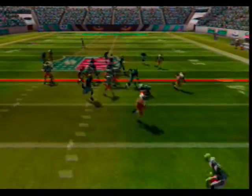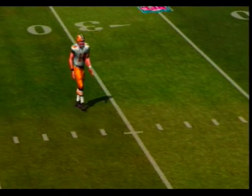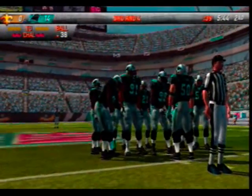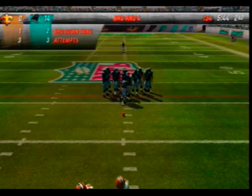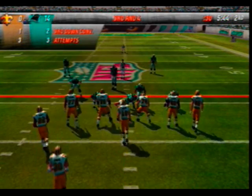Carolina comes out in their nickel package with the pass. They like to throw it to the sidelines in situations like that. His throw was just a little off. Thomas was his intended target. And here's what they've been able to do so far on third down.